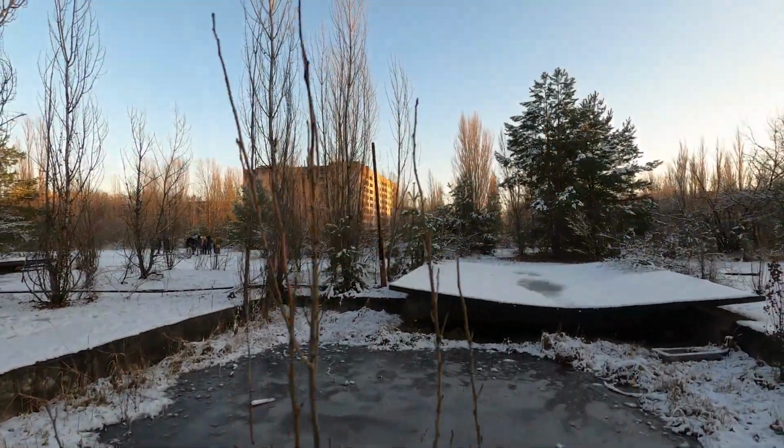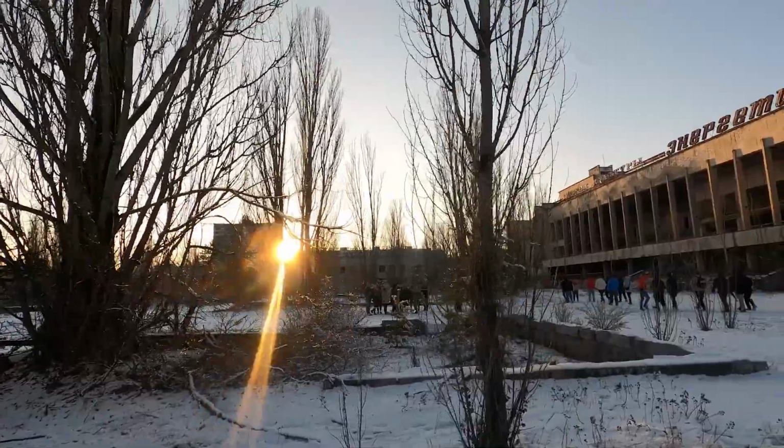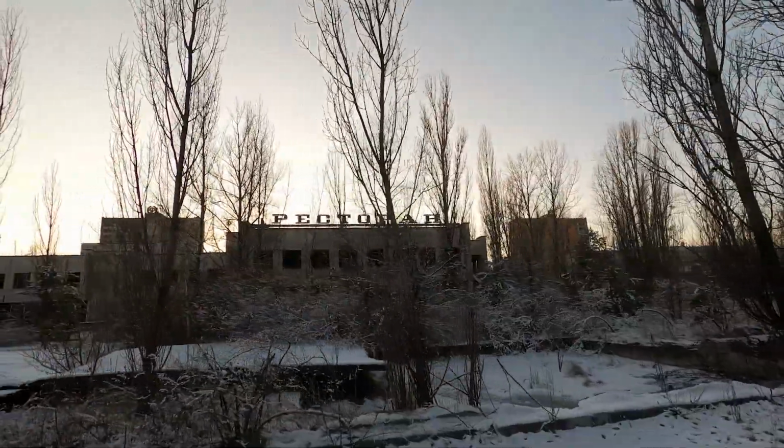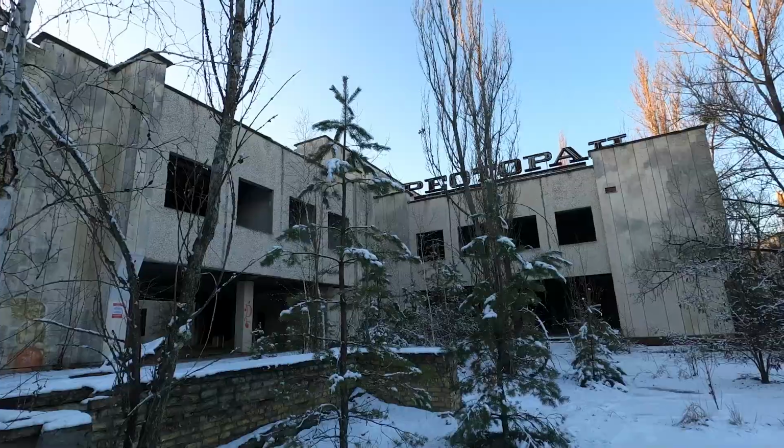The average background radiation in Ukraine is usually about 0.13. Here it's 0.63, so not too high. That's because some years have passed and they've relayed all the soil. However, this noise shows it's over the recommended allowance for Ukraine. So yeah, it's still much higher.